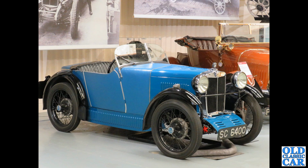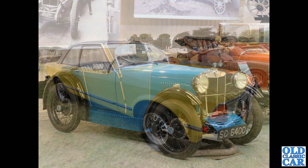SC6400. This is a very sporty looking M-type midget, little MG midget of the mid to late 1930s. I love the little split V windscreen on these as well. These were based on the old Morris Minor, the old pre-war Morris Minor chassis.